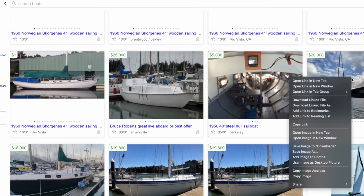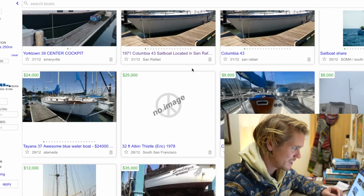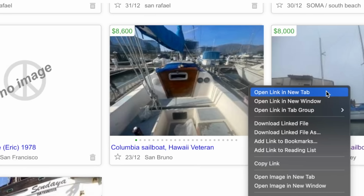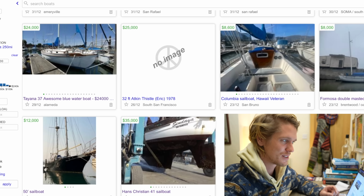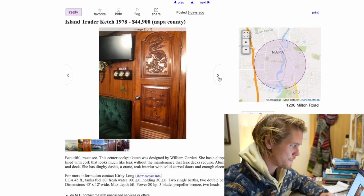Okay, so this is an interesting one. A Rafiki 37, double ender. A Tiana 37, beautiful boat. Needs a bit of work, this one. And you've also got this Formosa. You've also got a 50-foot sailboat there, which is just going to be too much, but we'll have a look anyway. So yeah, Island Trader, beautiful looking boat.